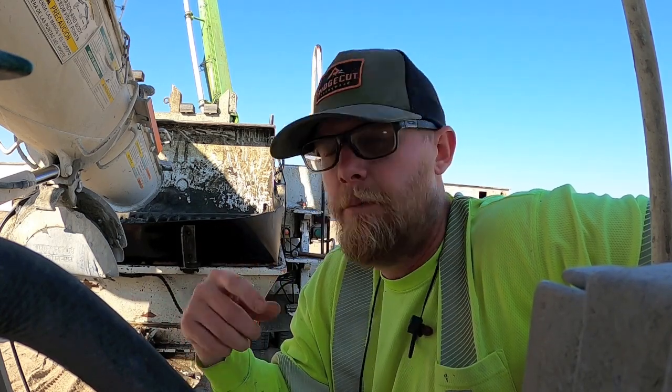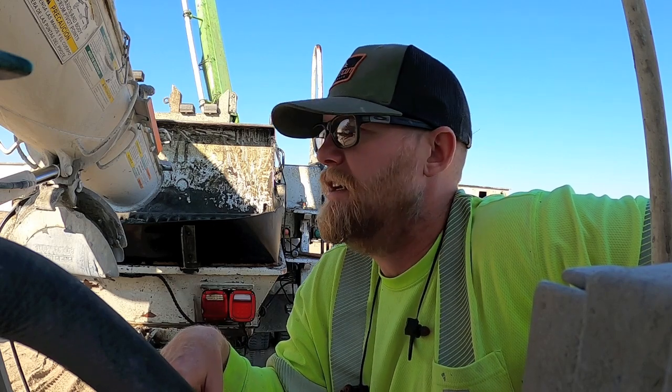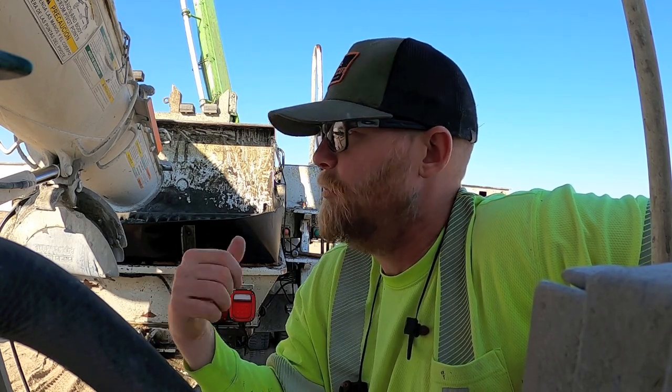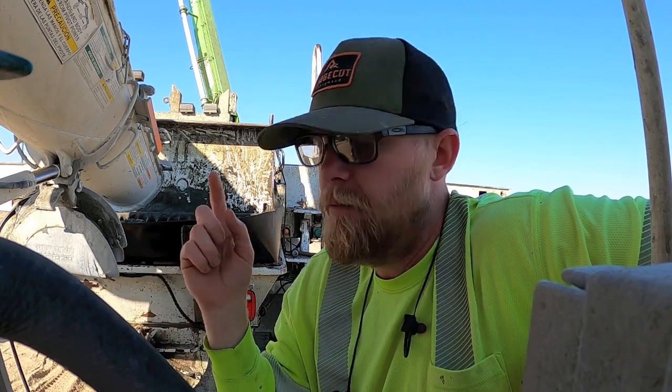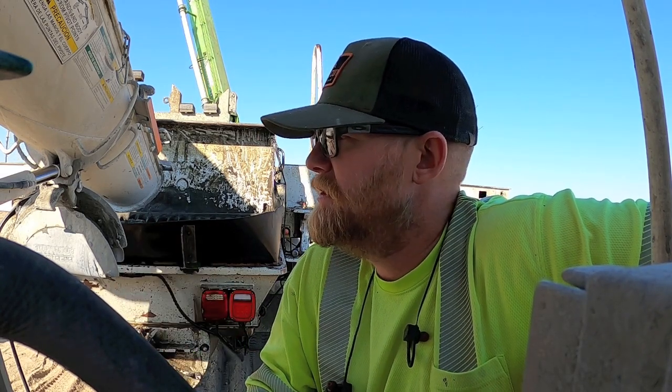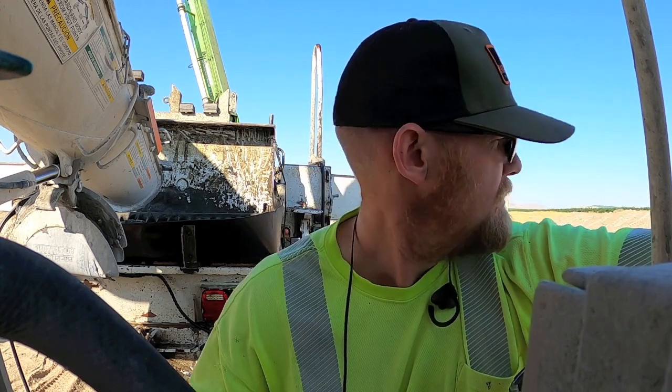The very first little bit, they pump as fast as they can to get it primed out into a little pile somewhere, and then they move the boom over and we'll do the footing. So it's just a couple of footings.